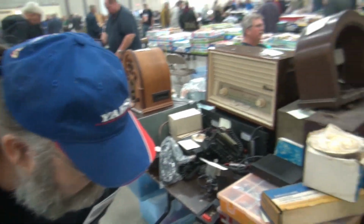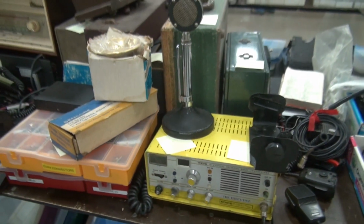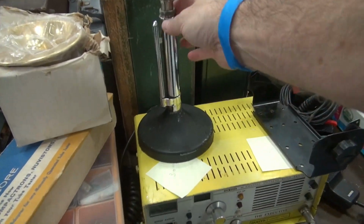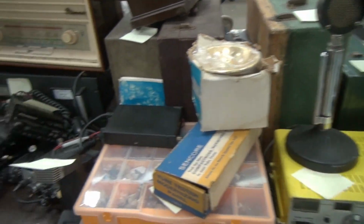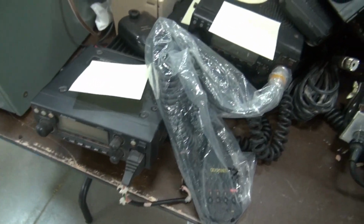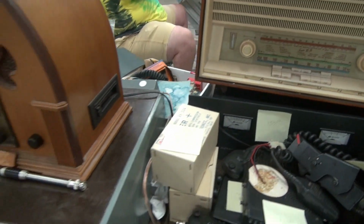Which one's there? This is the 240D. Yeah, 240D. That's the 40 channel one. Mine was the 23 channel one. Wow. I wonder, does it come with a D104? I don't know. It's 30 for that. Maybe he'll include it. No, there's a good deal on some 10 meter radios. $35. Huh. Yeah, good stuff, man.